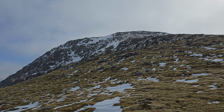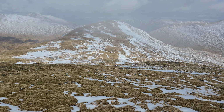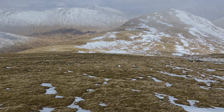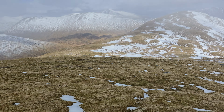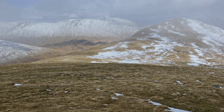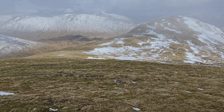So coming down that way, I've avoided a steep section. From here, I just want to get down straight ahead. I'm going to stay a little bit to the left still and curve round. It's just whatever seems most sensible, not too steep. It's a wee bit icy underfoot.